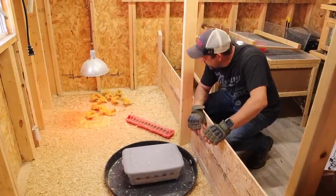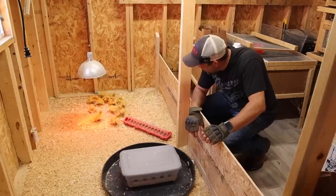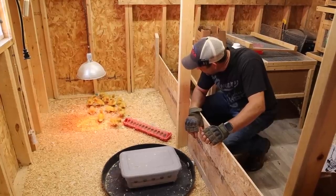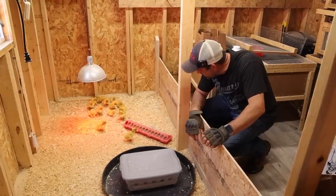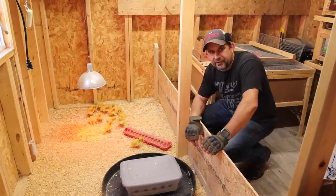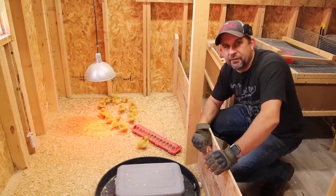Looks like they're enjoying the warmth under the heat lamp. Let's see, is this one gonna eat? No, he's probably gonna go for a drink. We're gonna wait a few more minutes and see if we hear from the test results. And we'll bring you those before the end of the video.